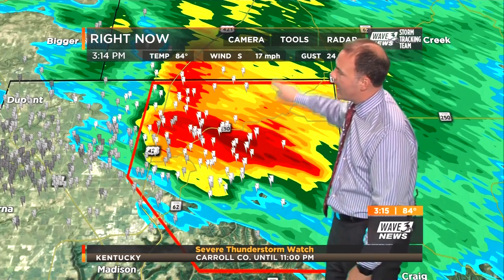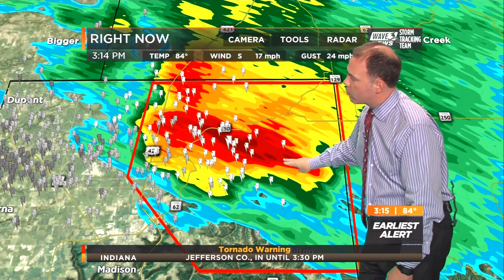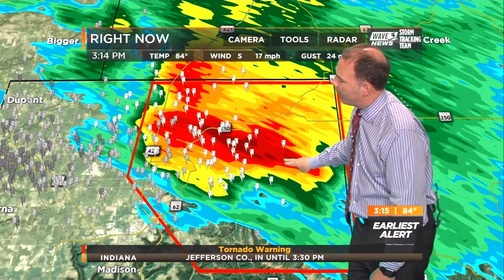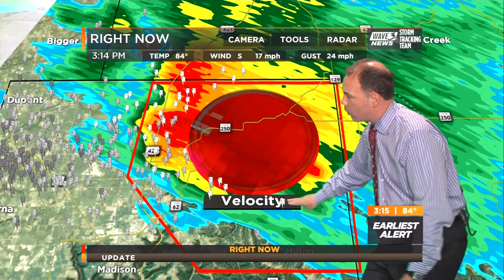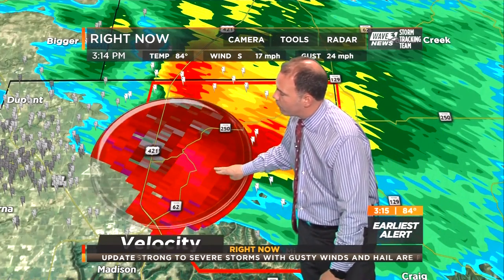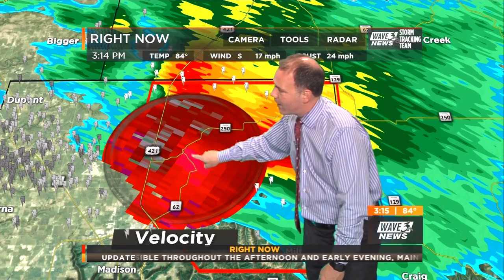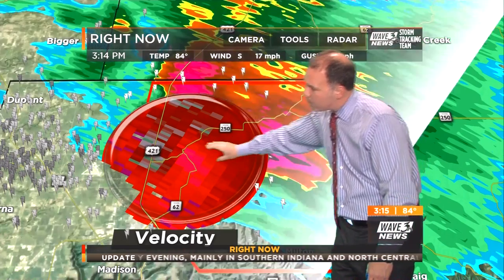Let's go back inside. I'm just going to point out one more time where we have that strongest rotation, because that's probably at this point the most beneficial information we can give. If we have the small hail, that's not going to cause a lot of problems, but the wind could, because we could have those 50, 60, 65 mile per hour winds realized. And if it happens, it's going to be in a very isolated area. You can see it right along 62 and just south, but should be moving along Indiana 250.